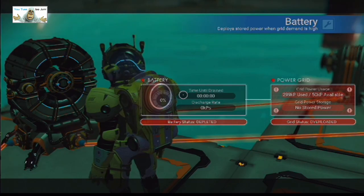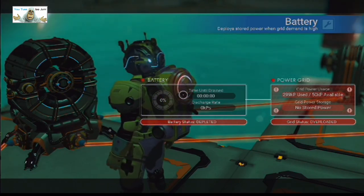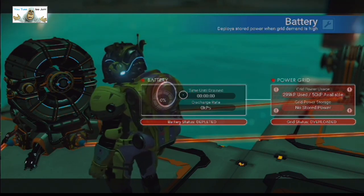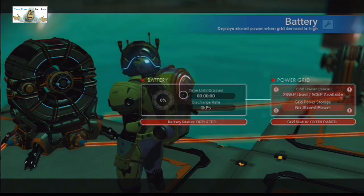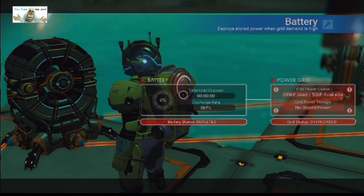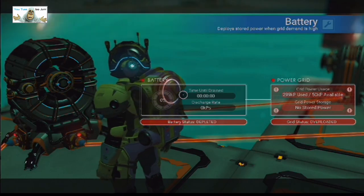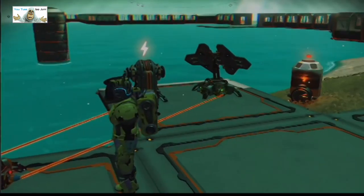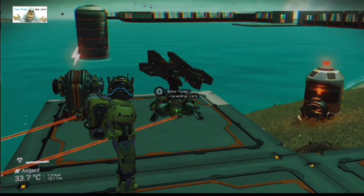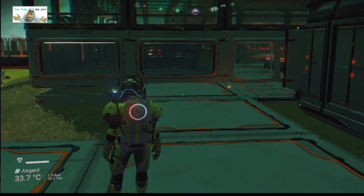50 used, 50 available, because the sun's up. 50,000 used. No stored power, because the battery is overloaded and depleted, and the grid status is overloaded, meaning he's not producing enough power, which would be about right.